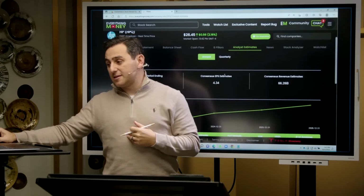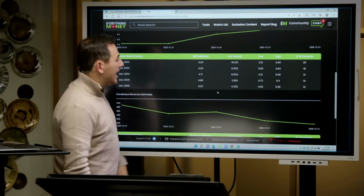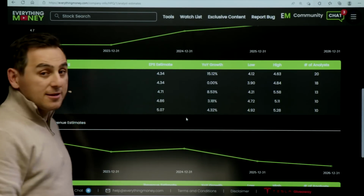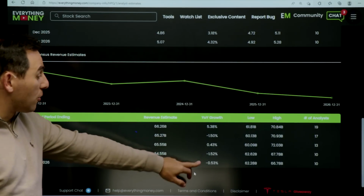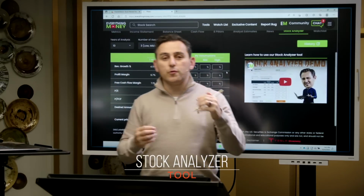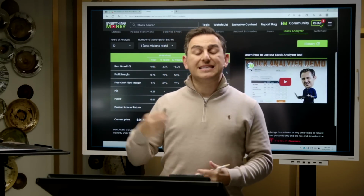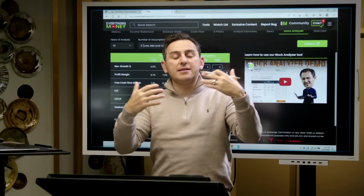So let's go look at the analyst estimates here on our software. Guys, not much growth here. Analysts are calling for low to mid single digit growth in earnings. And on the revenue side, they're looking for basically flat to lower revenue. Look at this, Mo. So how do we use this information? Well, we're using the stock analyzer tool. This is the tool that we created to use the model for coming up with what we pay for the company today based on the assumptions of the future. And the analysts can provide some sort of estimation of the future.